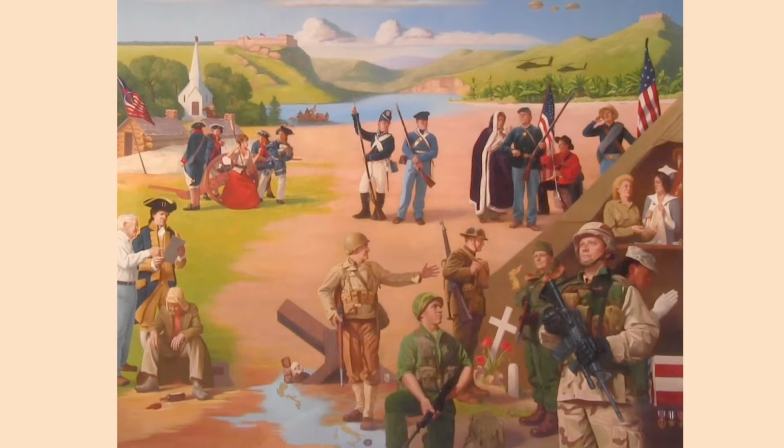Looking to the right are two standard figures. The man on the left represents the War of 1812. Above and to the left of him in the distance is Minnesota's own Fort Snelling, which dates back to 1820. To the right of him is a man from the Mexican-American War that took place from 1846 to 1848.